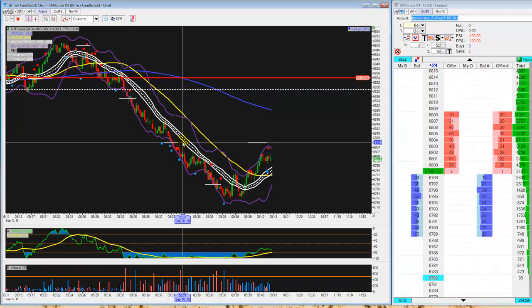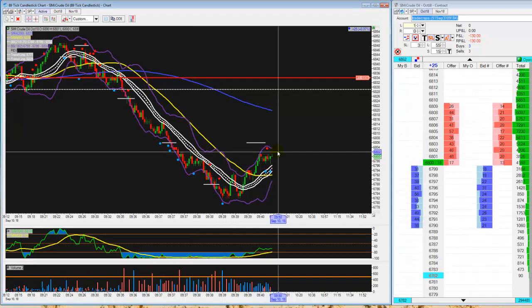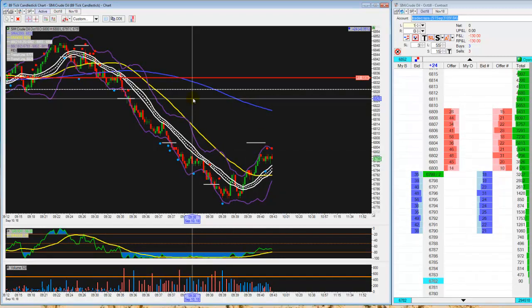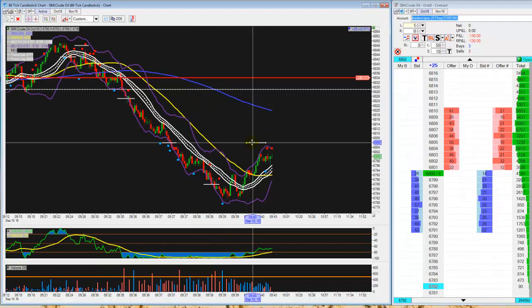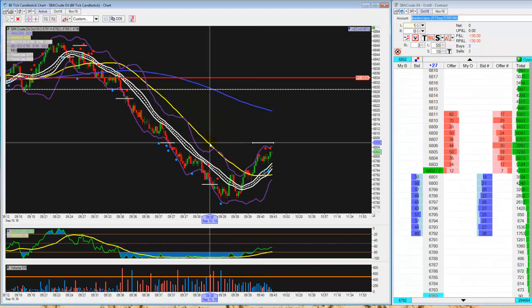You know, I would have been trying to get at least back to break even on this particular entry point. So I would exit, being down 13, I think I would take that 68.06.